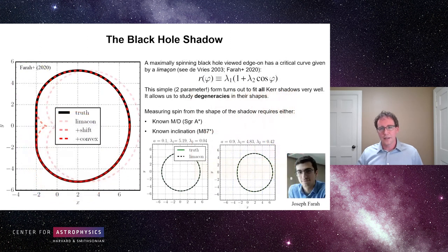So this is a project that was done by an undergraduate researcher at the CfA, Joseph Farah. And Joseph actually found some really interesting things. He found that the maximally spinning black hole viewed edge-on takes a very simple functional form. It's a parametric form of a curve known as a limaçon. Now, this is also a family of curves that include things like the cardioid. And Joseph showed that if you take a limaçon and you just displace it from the origin and you take its convex hull, then that precisely describes the maximally spinning black hole viewed edge-on.